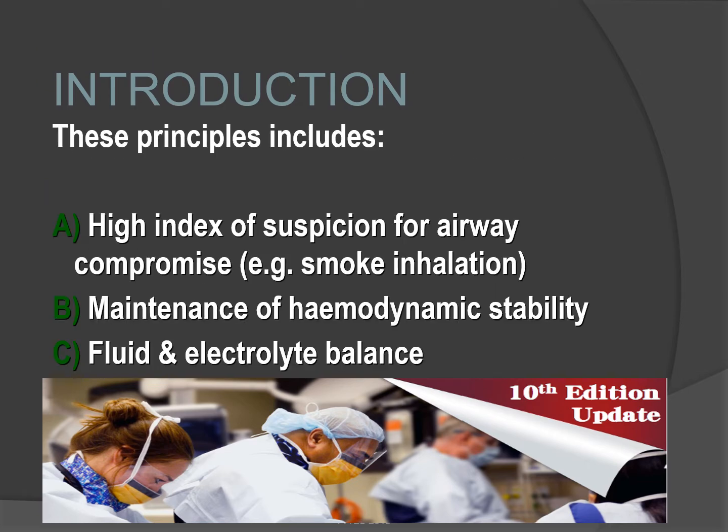Speaking of principles, three vital ones to focus on when dealing with burn injury cases include: firstly, look out for airway compromise, especially in suspected inhalation injury patients. Always have a high index of suspicion. Second is maintaining hemodynamic stability, as multiple forms of dysregulation processes are ongoing; the key is to know what to do and what to anticipate. And thirdly is correcting and restoring fluid and electrolyte balance.